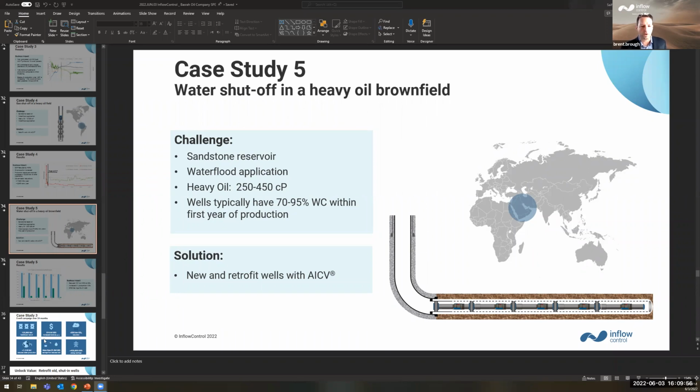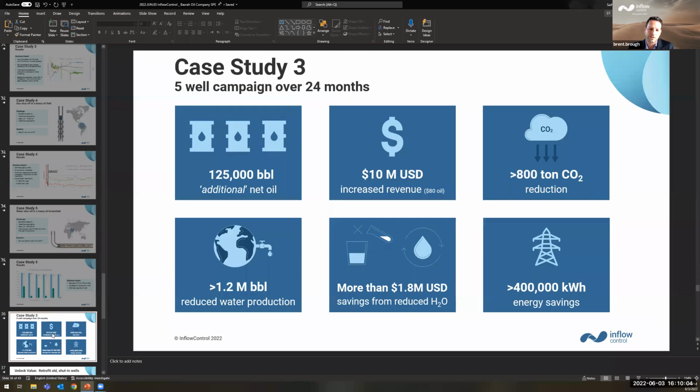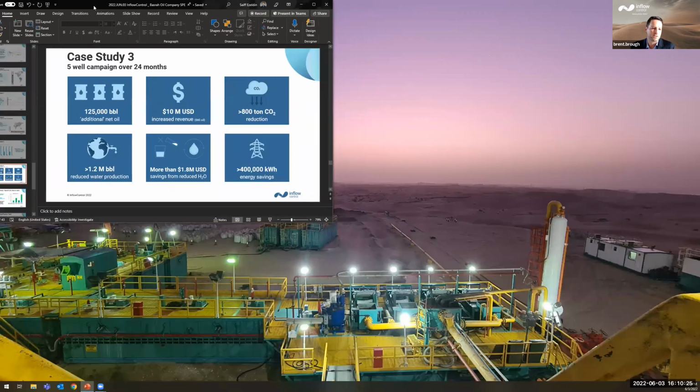It's absolutely phenomenal. This case study 3 that I'm going to click through on slide 36, you'll get this slide pack from SAFE. If you go down to slide 36, these are marginal wells that were run over 2 years. This was the value return to the operator over 2 years. They increased the net oil above their conventional wells, and they reduced the energy costs required to lift because of the reduction of the water, and there was a $10 million increase in revenue.